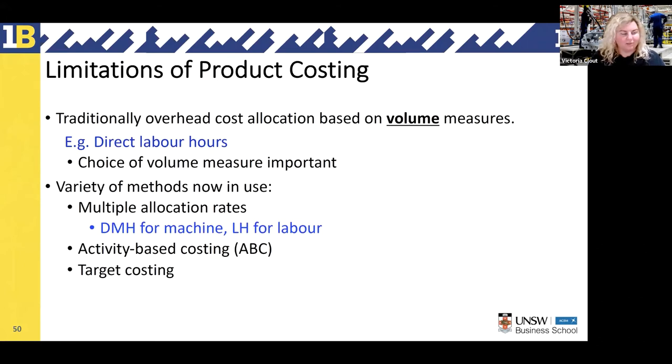So the volume measure needs to be a good approximation of what's happening inside the factory. So direct labor hours or machine hours. But in the real world, there's lots and lots of different allocation rates, or we could use multiple allocation rates for the same factory. Something that uses lots of different rates is activity-based costing.